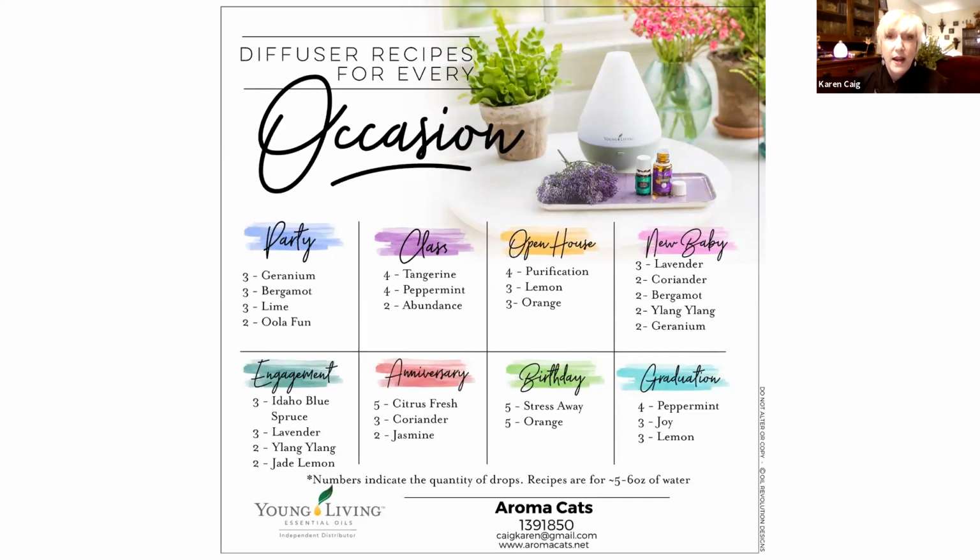Don't be afraid to experiment and to play around. It's your diffuser, it's your home, your oils. Just play around. I like to use the diffuser recipe suggestions to just give me some ideas. And on your essential rewards order, when you're trying to think, I think I'd like to try something different, maybe say, you know, if I had some bergamot, I could try that one. I've got everything but the bergamot.